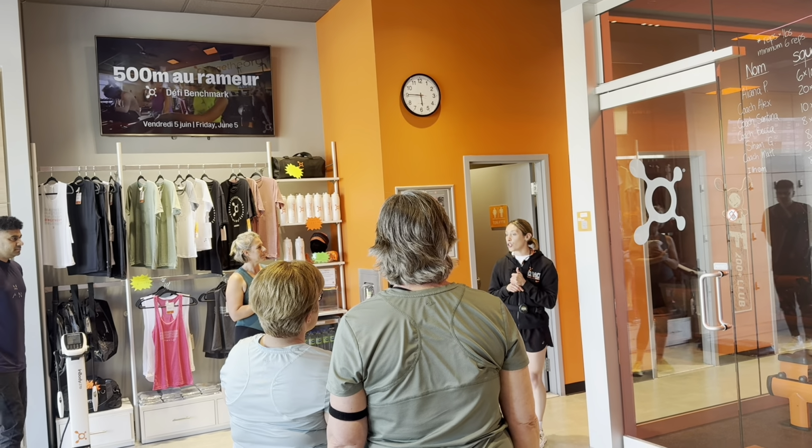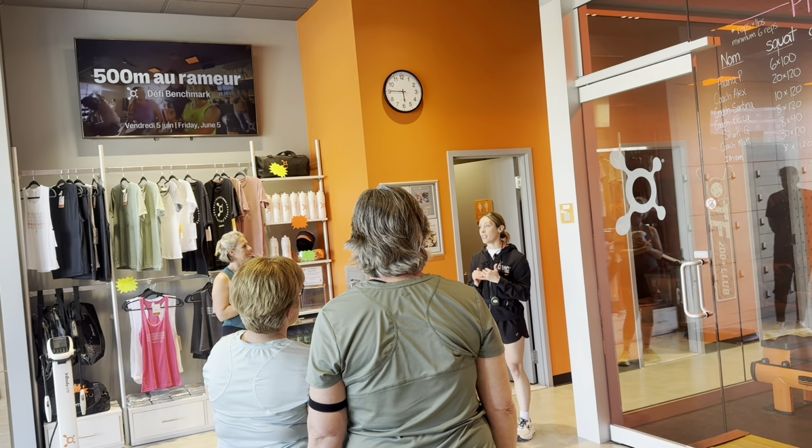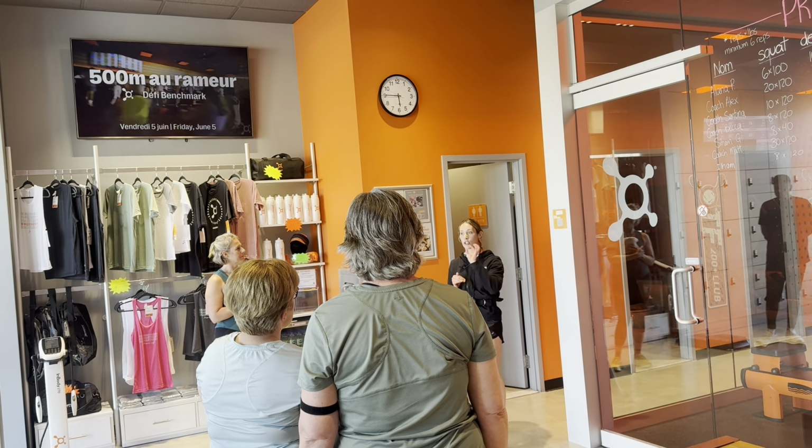Sur les tapis roulants aujourd'hui, we're working all 3 components. On travaille en force, ensuite en puissance et à la fin on travaille en endurance. Même chose sur le plancher aujourd'hui, bloc en force pour débuter. Puissance, vous allez voir le hammer, we're going to be in a power row, et ensuite on termine avec de l'endurance. C'est tout. Quand vous êtes prêts, suivez-moi, on va commencer.